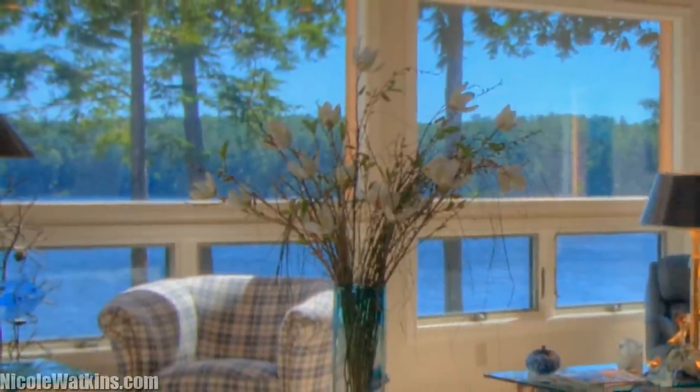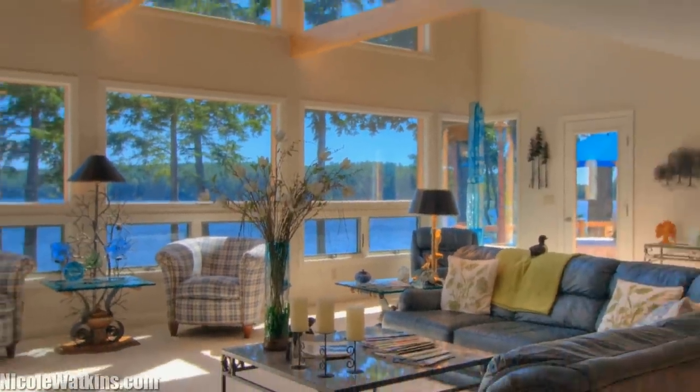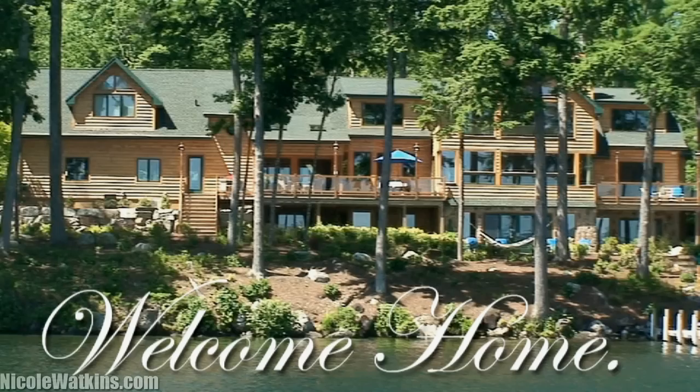This exquisite home delights the senses in every possible way, with natural wood, granite, walls of glass, energizing sunlight, and priceless lake and mountain views. An alluring invitation is extended to you. Welcome home.